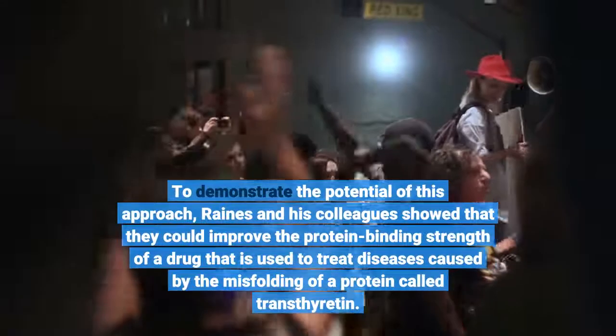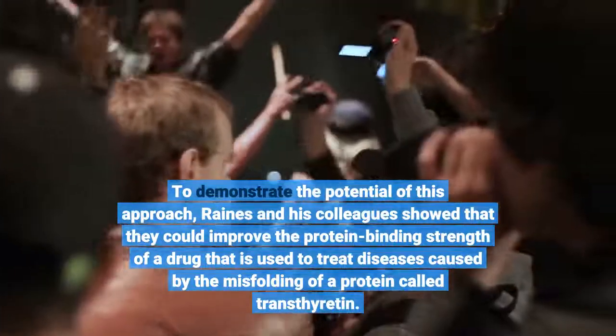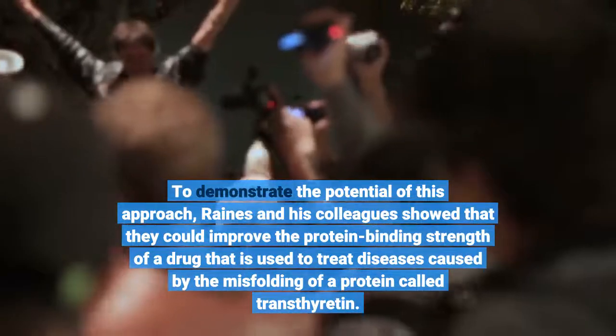To demonstrate the potential of this approach, Rains and his colleagues showed that they could improve the protein binding strength of a drug that is used to treat diseases caused by the misfolding of a protein called transthyretin.